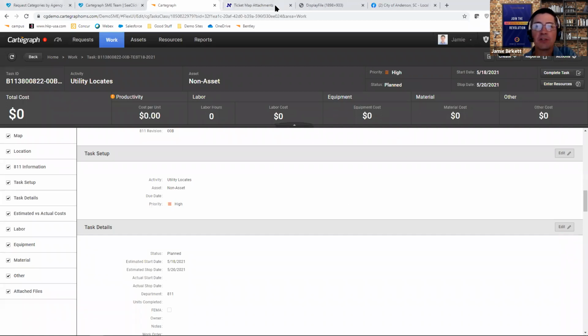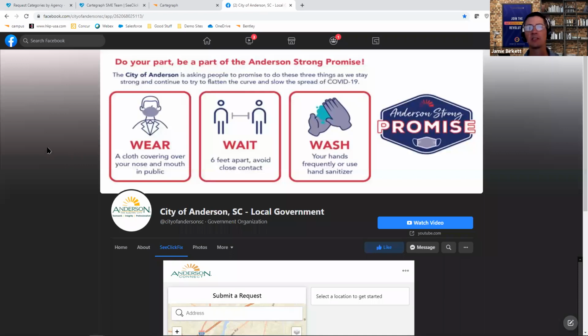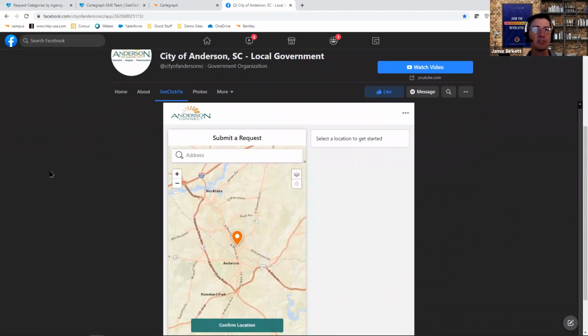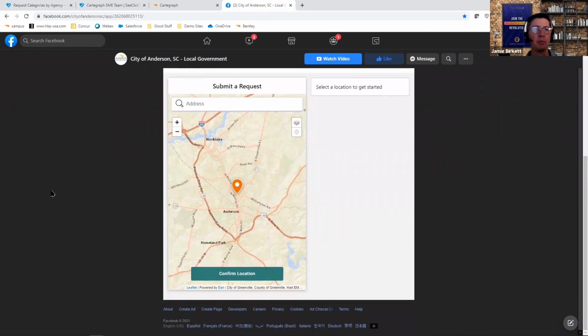So the last thing I want to show, I'm going to close a few of my tabs here. Oh, I did forget to show this, but also within SeeClickFix, there is a Facebook portal. I just forgot to show this. So here's an example of the city of Anderson. Again, they're a SeeClickFix client. So this is just an example of what their Facebook portal would look like, but it's the same exact workflow.